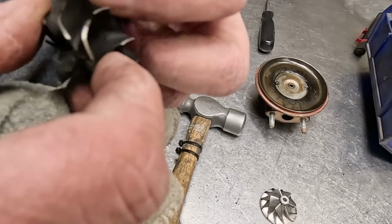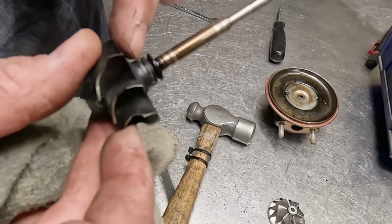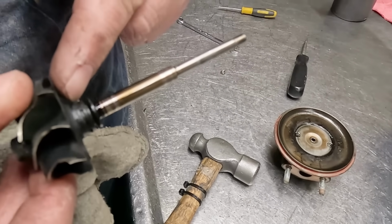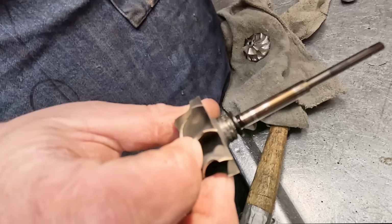I can't even tell if there's a full piston ring on there or not. Looks like it's missing maybe part of the piston ring. This appears the piston ring groove. It looks like it's missing some. Where's your- Yeah, some of it's right there.